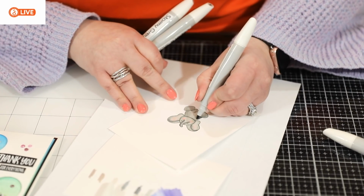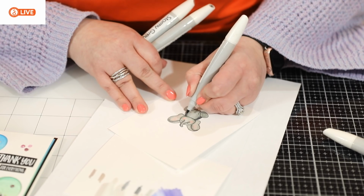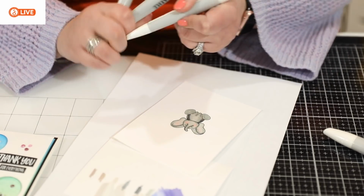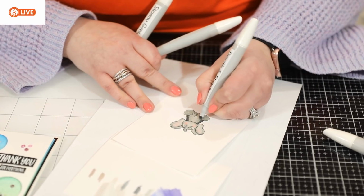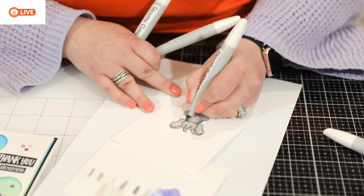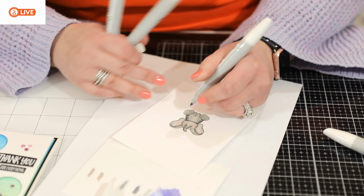So I am just doing some really quick and easy colouring. And I'm limiting myself to 3 pens as well, because I really want to show you that you don't need a ton of Copic markers. Yes, I love having them, and yes, I told Greg I needed them all. But you really don't.